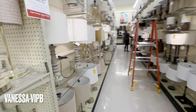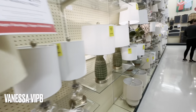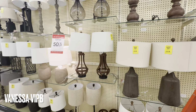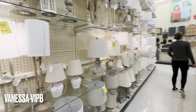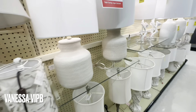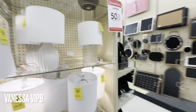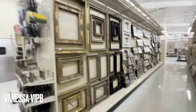And we have lamps. I seen some cute lamps at, I think it was, what store was that we was in? Girl, you know how you be seeing some cute things and then you don't remember what store. I don't know if that was TJ Maxx or Home Goods that we were in. Do y'all remember that store we was in where I showed y'all the lamps?